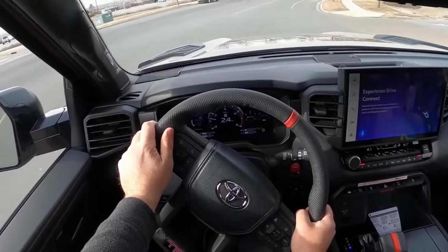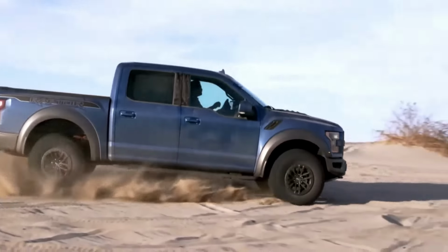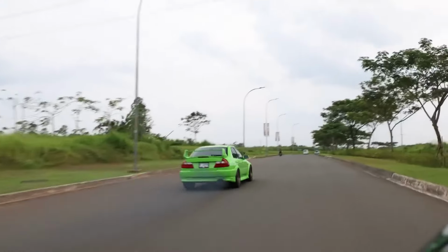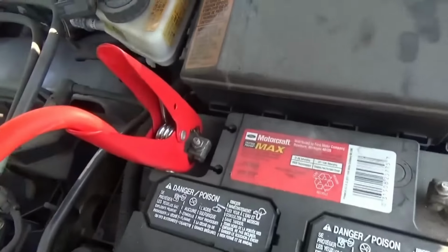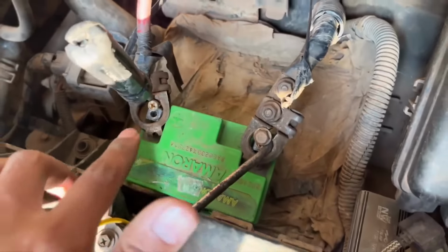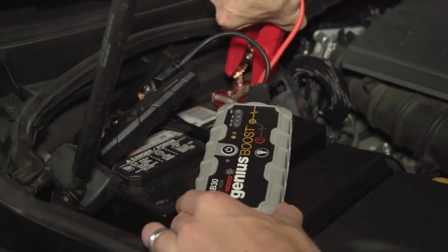The good news is that it's easy to fix. Just check the battery hold-down bracket or strap and make sure it's tight. Not too tight, though. You don't want to crack the casing. This is especially important after driving on rough or bumpy roads. Keeping the battery snug in place helps it last longer and perform better.